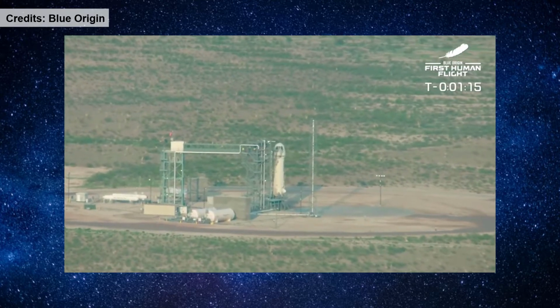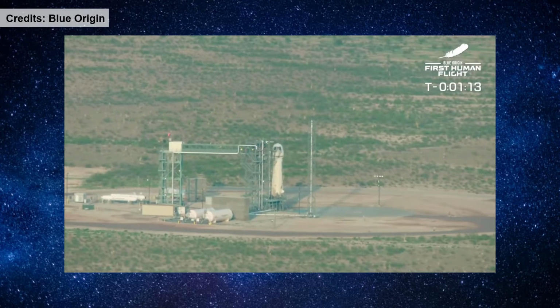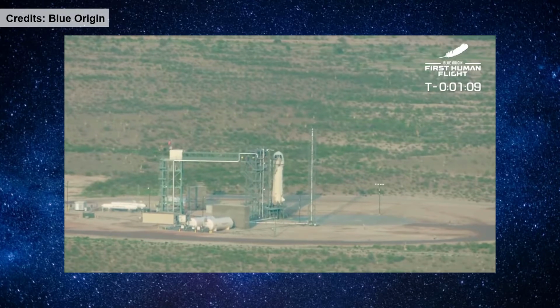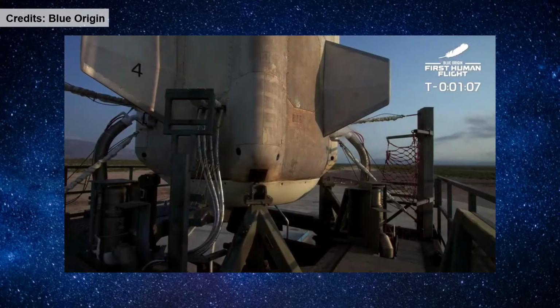And when that engine gimbal check occurs and that engine swings, they should actually be able to feel it in the cabin because it'll sway the stack back and forth. There go the aft fin checks. There you see the engine gimbal check just peeking out at the base of the rocket.